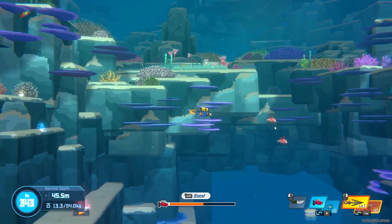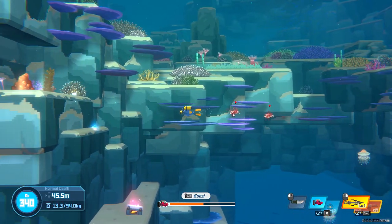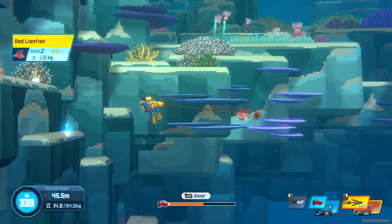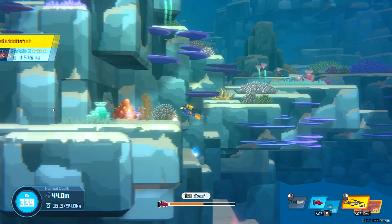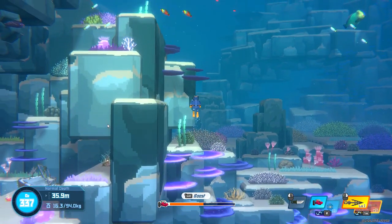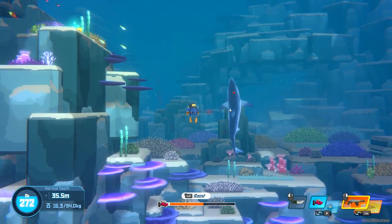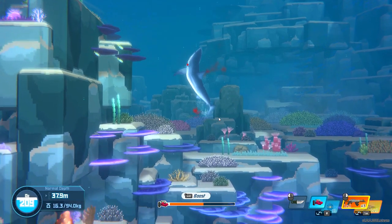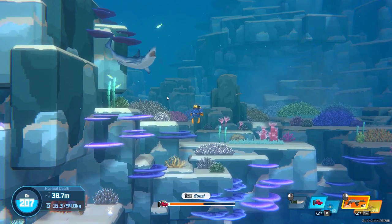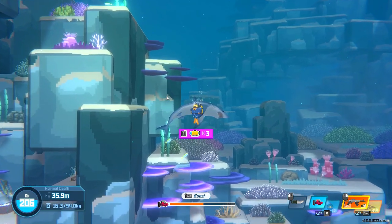Okay, so these fish, they're ganging up, man. I'm gonna guess that he's over here to the left. We'll leave this shark alone for now. We need to get this horned parrotfish. We've never done it before. Ah, shoot. No, he still hit me. Man, this guy took a beating. Let's airlift him out of here.